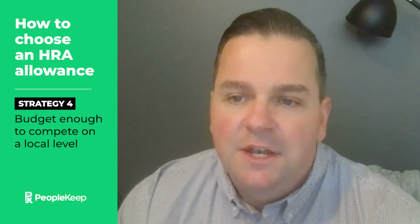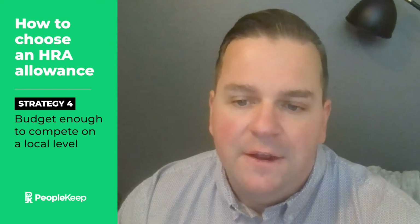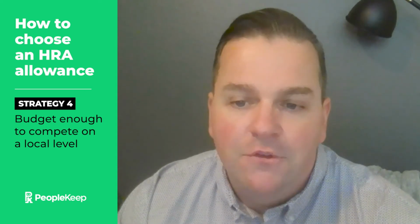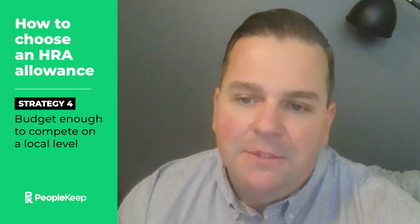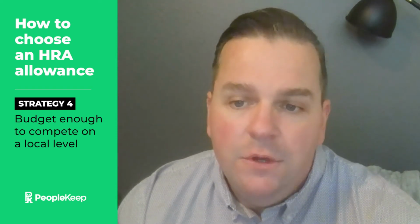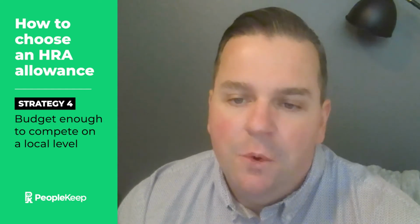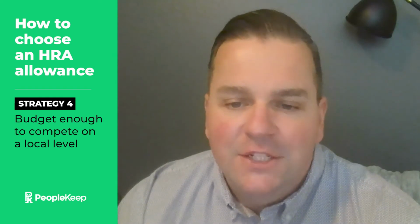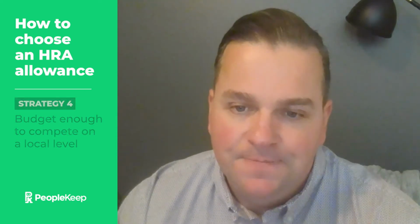The fourth strategy is to budget enough to compete on a local level. Here, you'll want to research how much organizations in your geographic area are budgeting towards benefits. A broader step is to investigate how much small employers in your area contribute towards their employee health benefits, regardless of their industry. While you may not want to match other organizations' benefits exactly, you'll get a better idea of where you fall, and as you grow, you can adjust your budget accordingly. It is important to note that as more organizations transition to a fully remote workforce, comparing benefits at the local level will become less important. This strategy mainly applies to organizations that are competing for the same talent pool in a set location.